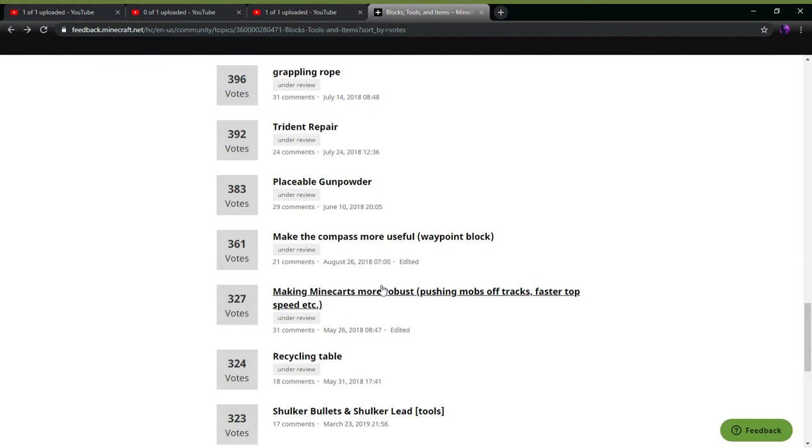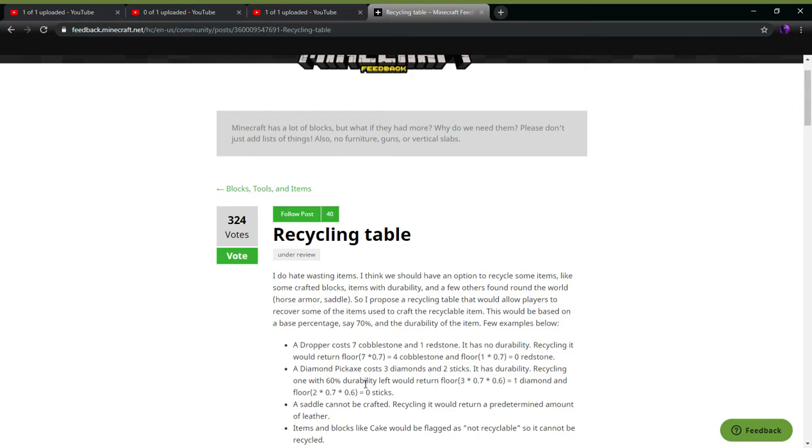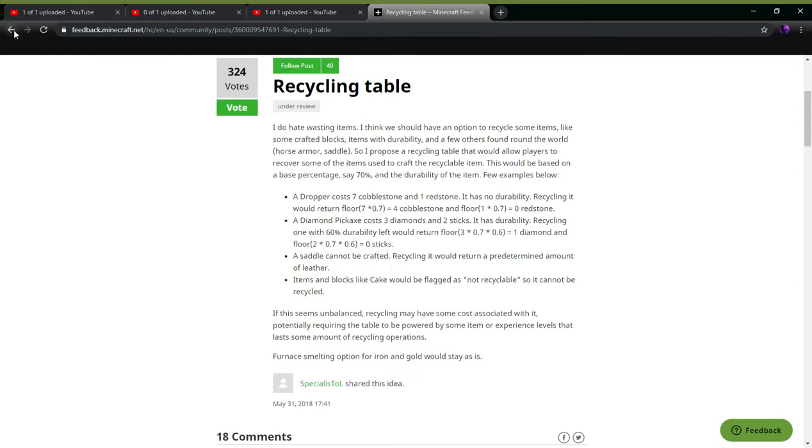I don't think that pushing mobs off tracks would be good, because how would mobs get in? It's impossible. That could be good, but it might be a little bit glitchy. That's not very good to me. Recycling table. A bit confusing with me there. Also, you can read it all. You can read that. Just pause it.